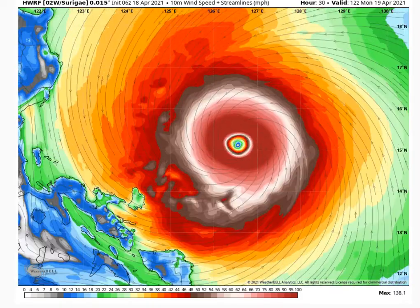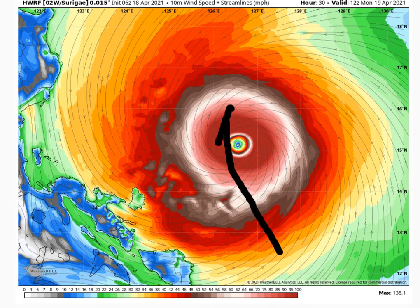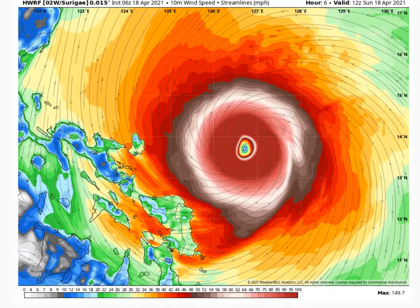But of course, if it does take a big north-central turn, that'll most likely differ within the models. So you see the HWRF taking a huge north-central turn here. It looks like the high pressure to the west of the Philippines is going to be winning this battle. That's going to really save the Philippines, not only from a landfall, but from big impacts in general.